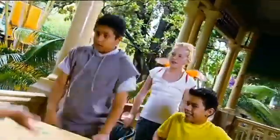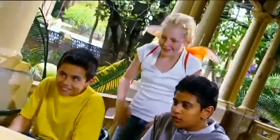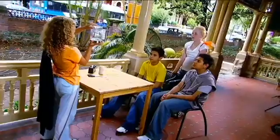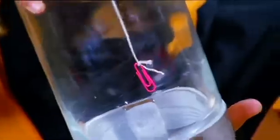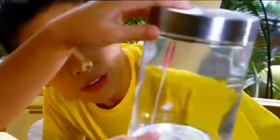I just need my doubting audience back. Hey, you guys! This time I really will make something float in midair. Gather around and watch closely. You won't believe your eyes. Drum roll, please. I just turn the jar upside down like this and say the magic words, abracadabra. Look at that! The paperclip is suspended in midair. Now do you believe I'm magic?